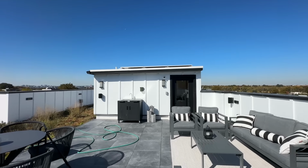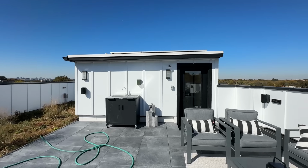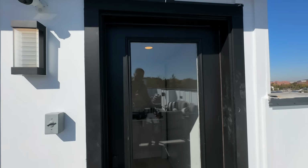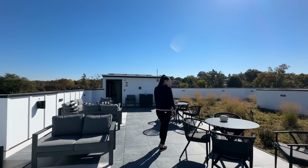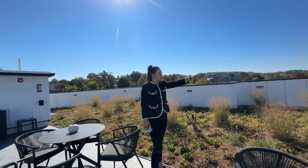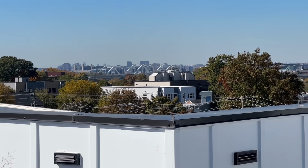So what is that room right there? It's a wet bar. And that is another tier, so we have access from two tiers. Oh, okay, that's just access to the other place. So we have a green roof. You can see the beautiful views from here. You can see the Washington Monument, the bridge, RFK Stadium, and the U.S. Capitol.